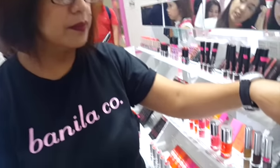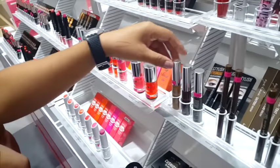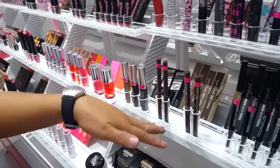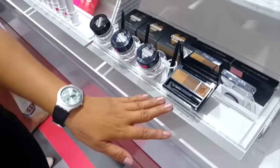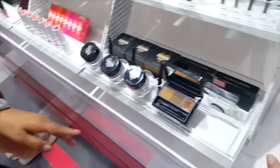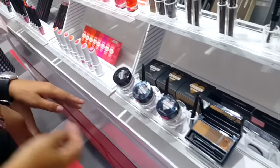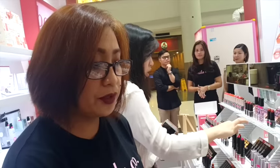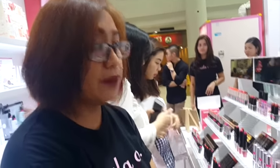And meron kayong brow cara. Meron tayong brow cara. After ng eyebrow pencil or the eyebrow tint, ma'am, is the powder. Eyebrow powder. May wax. Dalawa yung color ng powder. So ang eyebrow powder is to fill in yung mga gaps ng pencil. After the eyebrow powder is the brow cara, which is yung eyebrow mascara natin, para i-set in shape yung eyebrows.